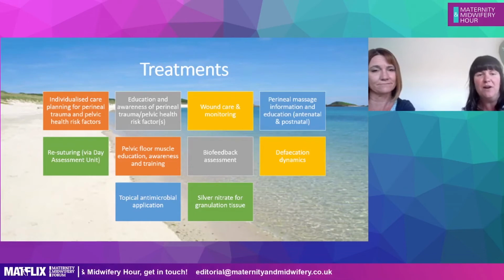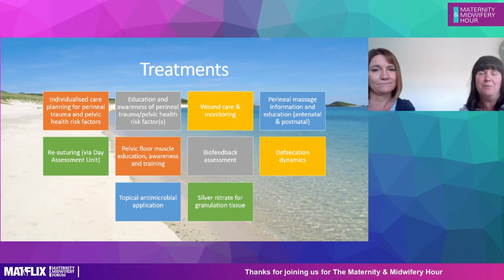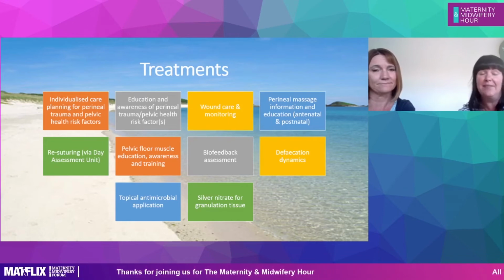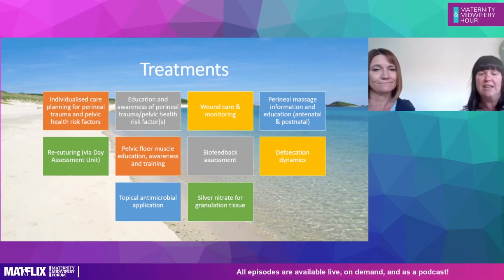In terms of the treatments we're able to offer, they're expanding all of the time, and we've had brilliant support from our obstetric consultants to really expand that provision with an evidence-based approach. So we provide individualised care planning for perineal trauma and pelvic health risk factors, and that includes starting discussions about future mode of delivery after having an obstetric anal sphincter injury. A lot of the feedback that we have from people that we've seen tends to go two ways. Some people say they're glad they didn't know about the potential for obstetric anal sphincter injury prior to birth, and other people say they wish they did know. So again, it's individualising that care planning, and that touches on education and awareness as well.